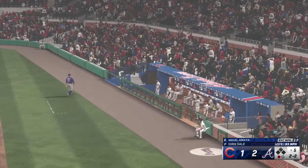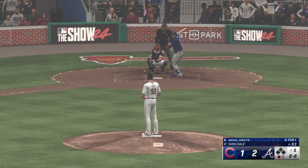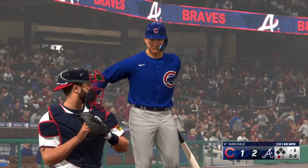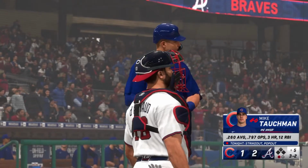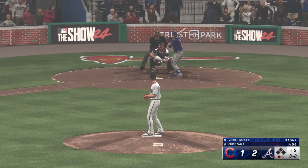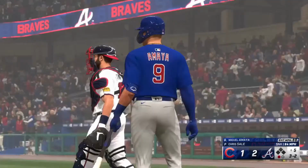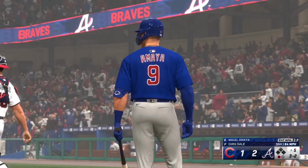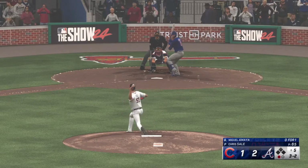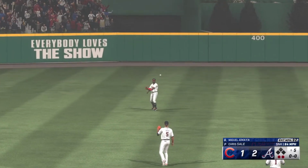And that one fouled off. The 2-2. Inside, almost got him. Now this is in the air down the line. And a foul ball. Three-two. That's ripped into the outfield. Grabs it on the run. And there are 2 outs.